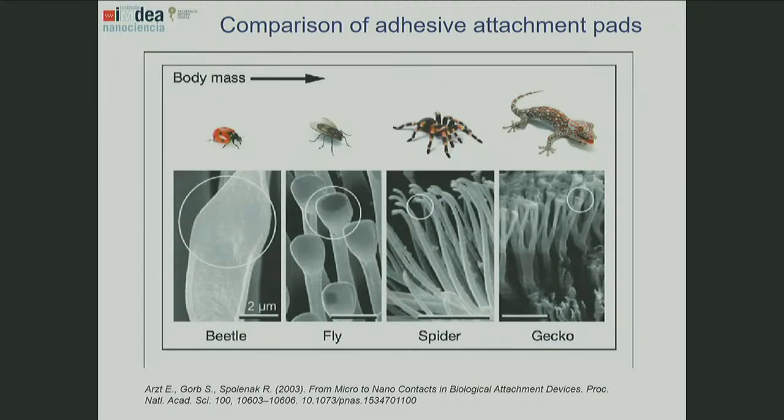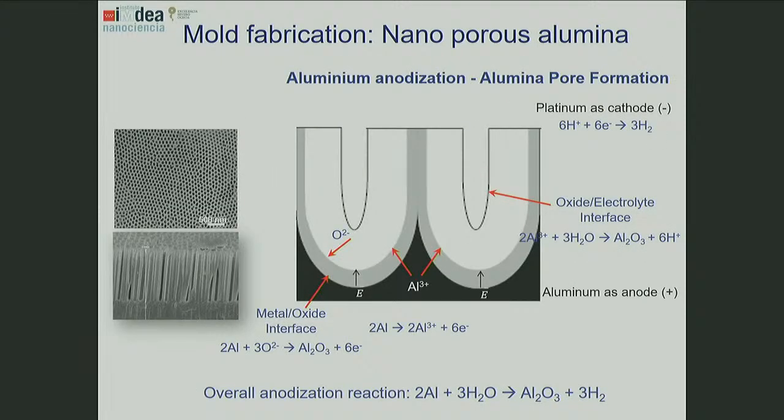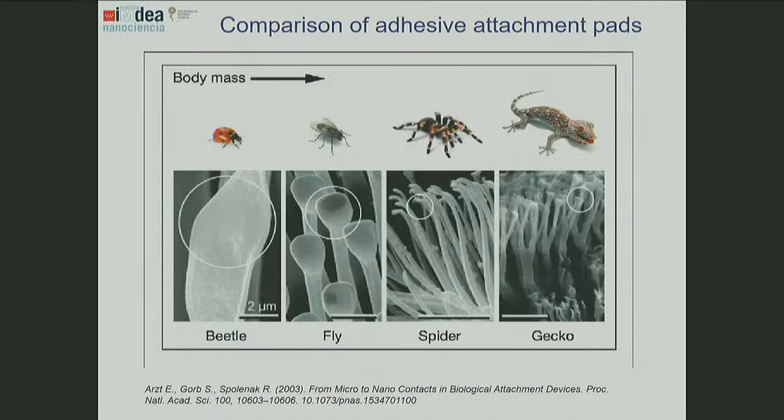I put this here because I think it's quite interesting: a comparison of the adhesive attachment pads of different animals, and it turns out that the smaller the animal, the bigger the attachment pad. From this ladybird, or ladybug, to the gecko, you can see it goes from 2 microns to 100 nanometers. So it's quite interesting. As the attachment pad becomes smaller, it also becomes branched and more compliant. That's what happens.